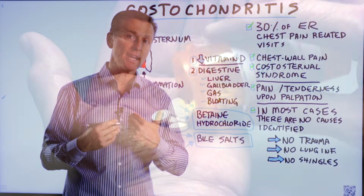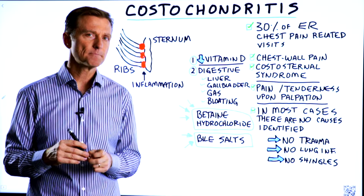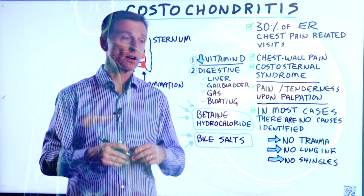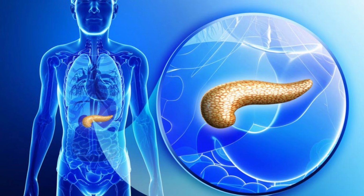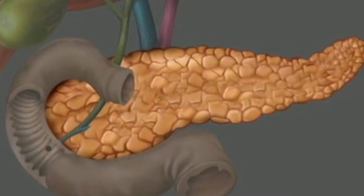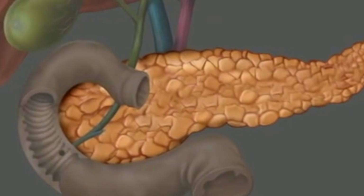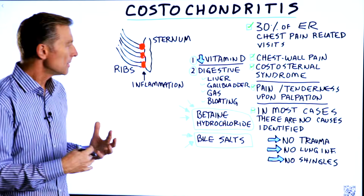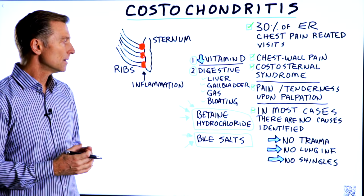Now, if it's on the left side, that potentially could relate to your heart. But let's say you get that checked out and it's not connected to your heart, it's healthy. But guess what? On the left side, you have the pancreas. You have a lot of ducts that work together with the ducts of your pancreas. And so both the left side and the right side could be related easily to some problem with your digestion.